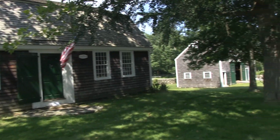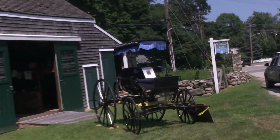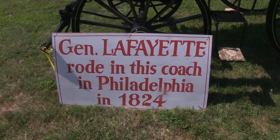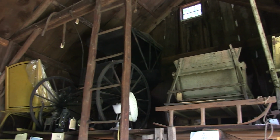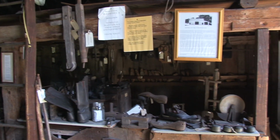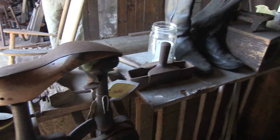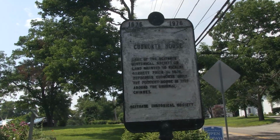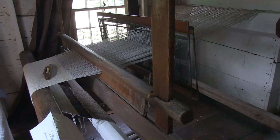This is the Cudworth House and the barn. That's neat. The other side, the last time Lafayette was in the United States, he rode in this carriage. Neat. So all your tools had to be so the smaller sharpeners used at work. Cudworth House was the home of James Cudworth, who lived from 1612 to 1682 and who held key military and political roles in the early days of Plymouth Colony.